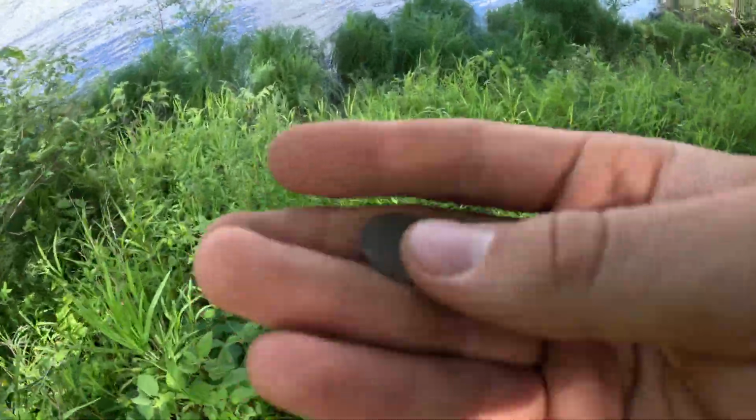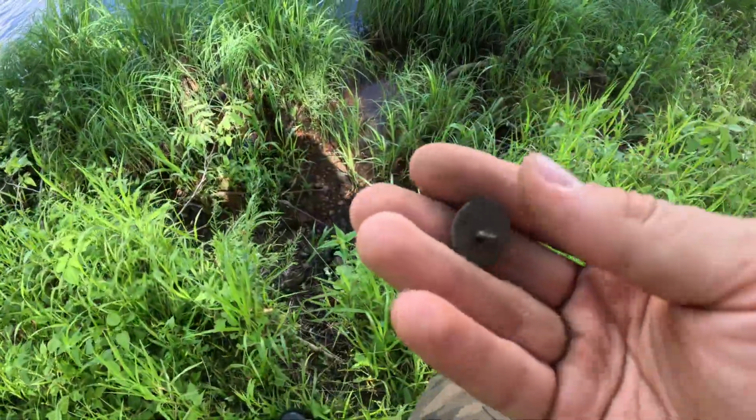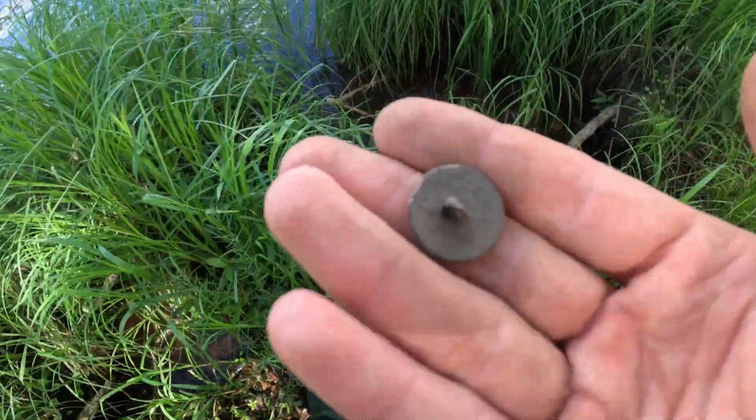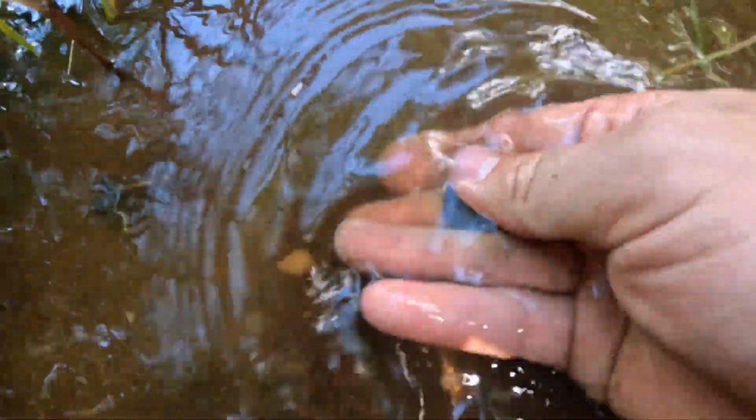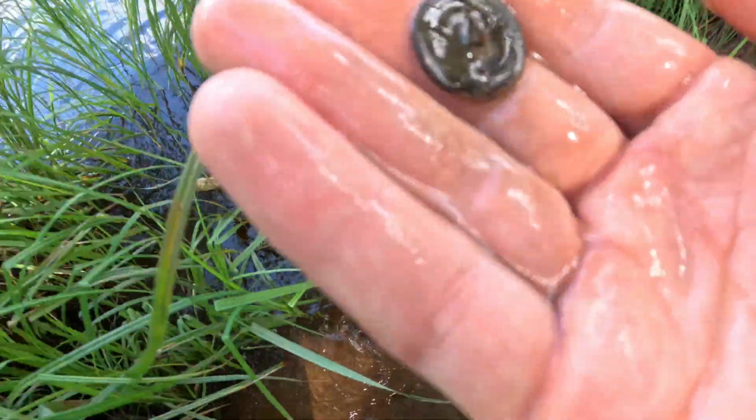So here we are, guys, on the mighty Wisconsin River right now. Let me wash this off. So you guys can see a little bit better now. Look at that.